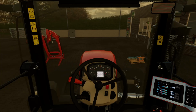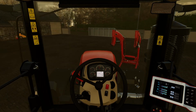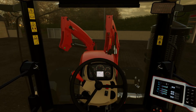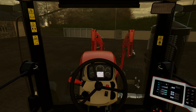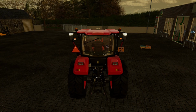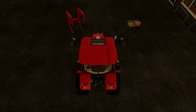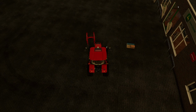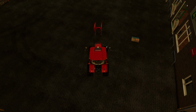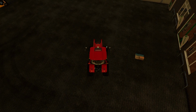And we will get the front loader attached, and I think we'll use the, oh, that could have gone better. What happened there? Let's try this again. I didn't think this was going to be the difficult part for today. Getting the front loader attached. There you go, that's a bit better.